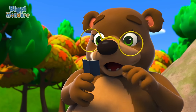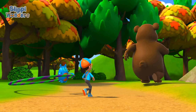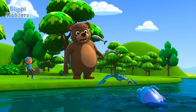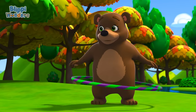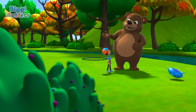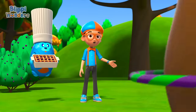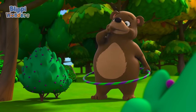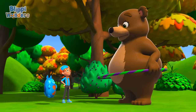I'm gonna have to eat a lot of healthy food and fast so I can bulk up my fat and fur to keep me warm. Fish is one of my favorite foods. Voila! Oh, right. Eating. Thanks, Blippi. I'll also need to load up on berries. Bella, don't you need to eat the berries? Whoopsie-doo. Thanks, Debo. All right. We're making progress.